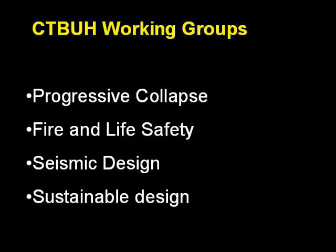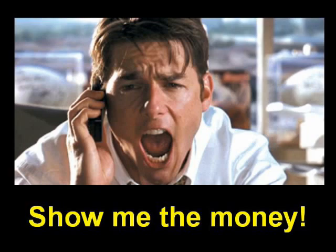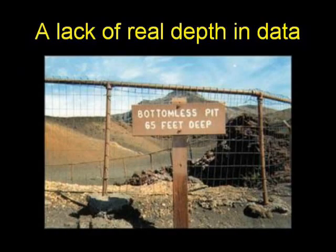Progressive collapse, fire and life safety, seismic design, sustainable design. The news is that these buildings are not instruments of engineering. Engineering is the instrument. They are instruments of commerce. So my question to the Council is, where's the money in all of this? Because there's a serious problem with the lack of real data on which to make informed design decisions.